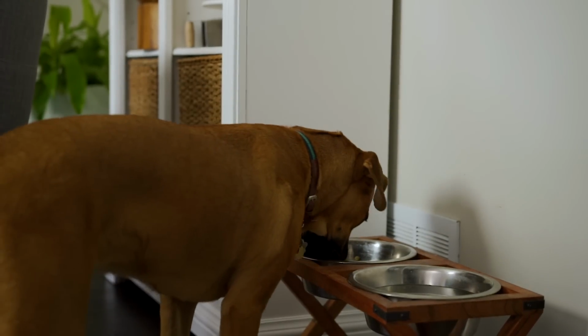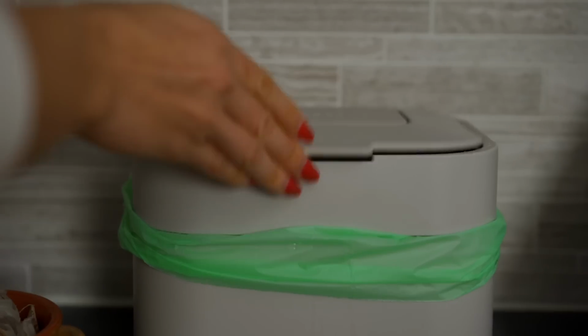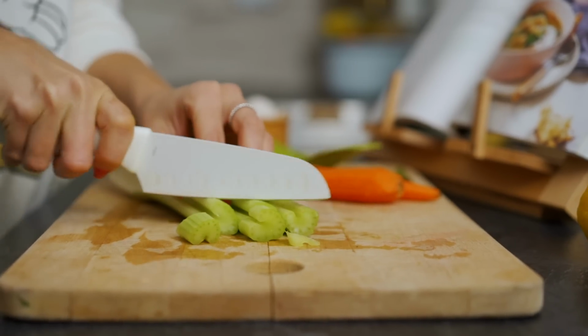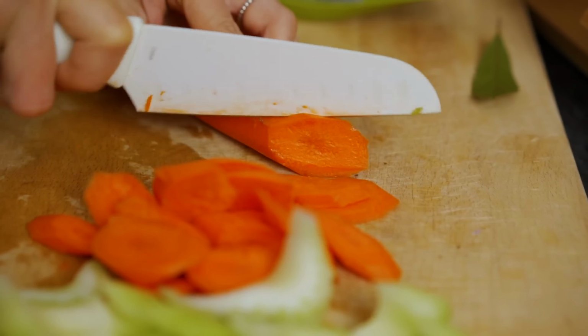So for our dinner, we're having my smoky white bean kale soup from the HealthNut cookbook. I'm just peeling some carrots, chopping up some celery. This is one of the easiest soup recipes to make, and you only need some really simple ingredients. So I love it, and it tastes so good, and it's perfect for this cooler weather.